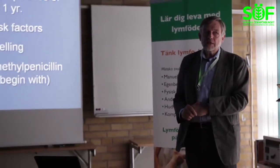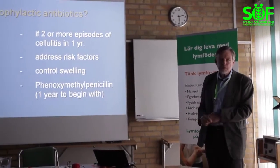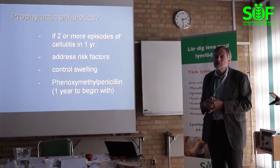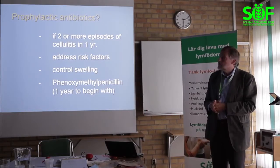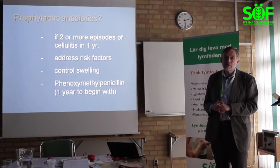If I keep getting cellulitis, do I need to have low-dose antibiotics? That's what we mean by prophylactic antibiotics. That's taking a low dose of antibiotics every day to stop the cellulitis happening. In our guidelines, we recommend thinking about this if people have 2 or more episodes of cellulitis in a year.